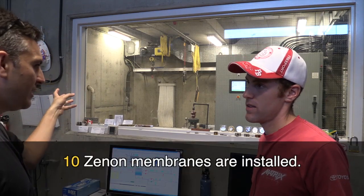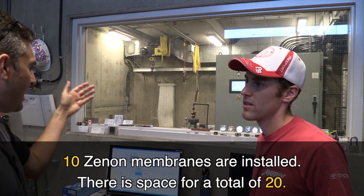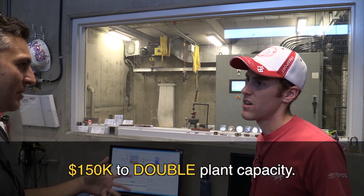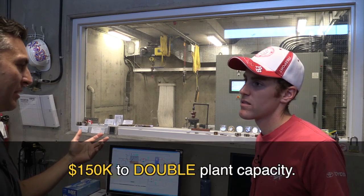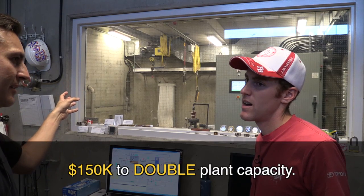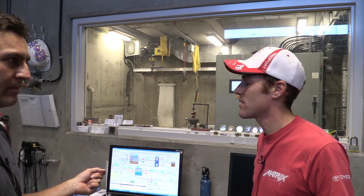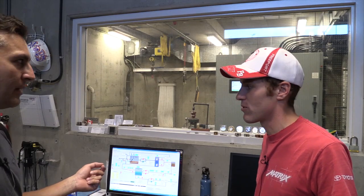Okay, Lee, these Z-weed cartridges, how many do you have in the facility here in this first train? We've got 10. Okay, and how much do they cost each? About $10,000. So to activate the second train to treat 380 cubic meters per day, we're talking $100,000 in cartridges, Z-weed, yeah, plus the $50,000 in pumps you were talking about before. So it's $150,000 to double the capacity of this plant. Right. How long do those things last? The manufacturer says anywhere between 8 and 12 years, and I think we're going to get between 10 and 15. There's no problems with them so far. They're in great shape when you inspect them.